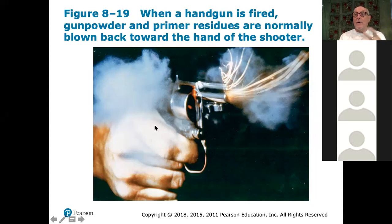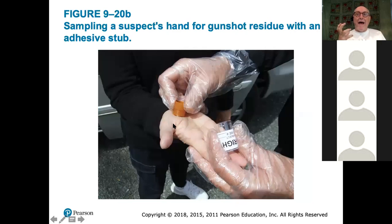And this is also composed of the kinds of substances that we find in the forward residue. This blowback can be deposited on the hands of somebody firing the gun, but also on their clothing as well. It is relatively easily detected, especially if it is tested for quickly. It will last on clothing until the clothing is washed, but on hands, it's easily washed off. So this is one of the reasons why it's really important at a scene to identify likely suspects and take swabs from their hands to test for gunshot residue, to see whether they have recently fired a gun. These little stubs are marked, for example, right thumb, and then they'll swab the different areas of the hand and test for gunshot residue.